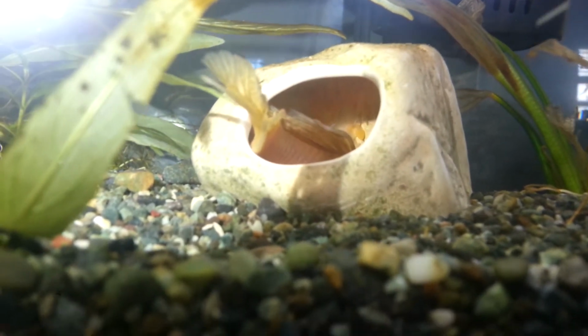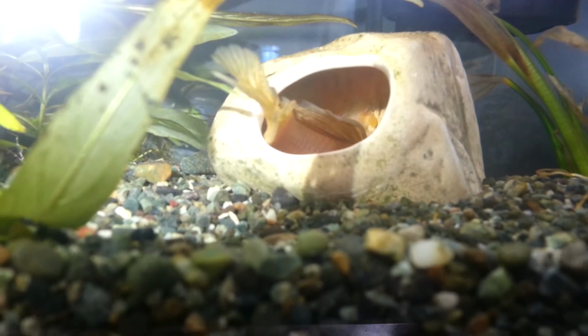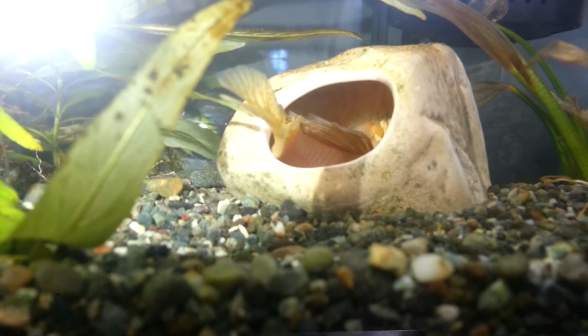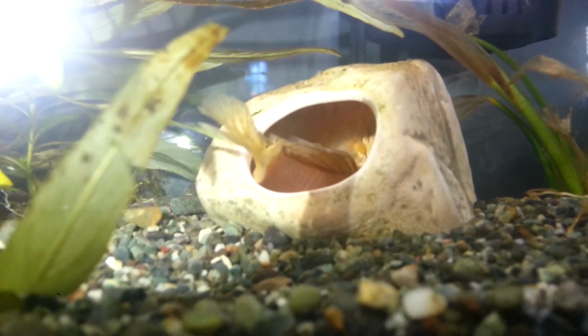Anyway, hopefully they all make it in the other tank. Once they start to leave the cave, they get eaten. But the only thing in here is a male betta, so he shouldn't be much of a threat. Hopefully it all goes well.